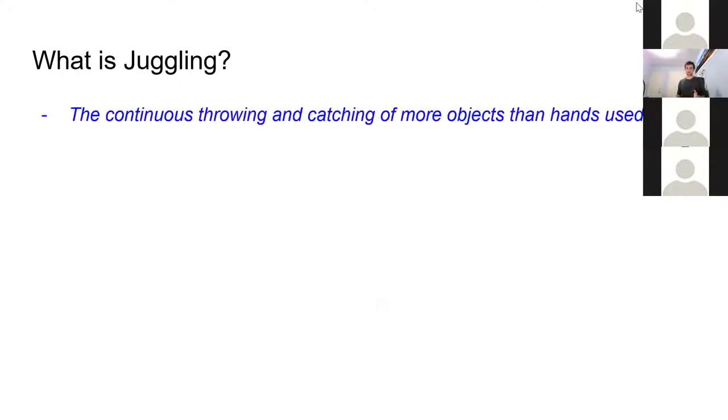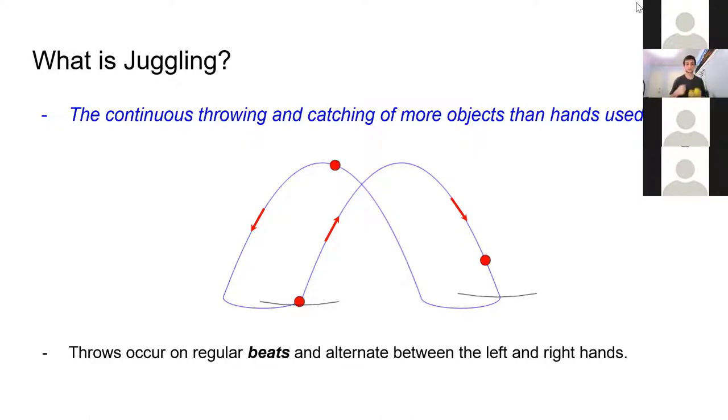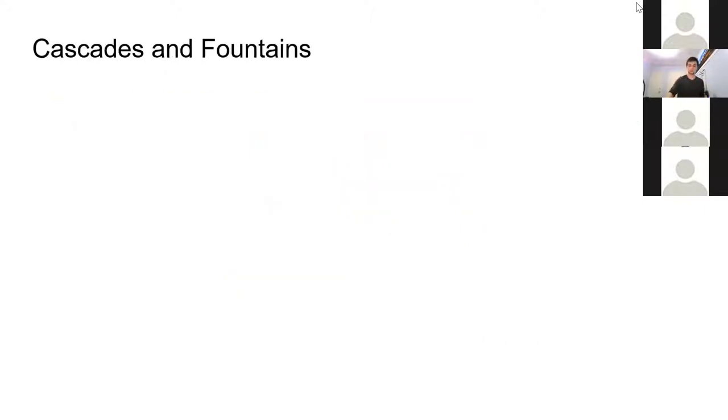So juggling, a very loose definition, is the continuous throwing and catching of more objects than hands being used. And so here's a quick graphic of what's known as a three-ball cascade. And it looks like this. You can probably hear the balls hitting my hands, and it's not a coincidence that they're happening on regular beats. And so we're going to assume for any juggling pattern that throws are occurring on regular beats and that the rhythm is left, right, left, right, left, right.